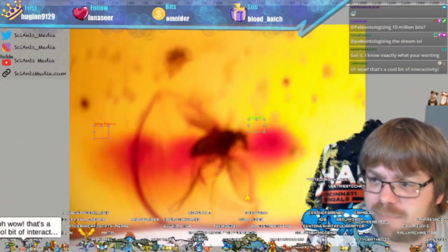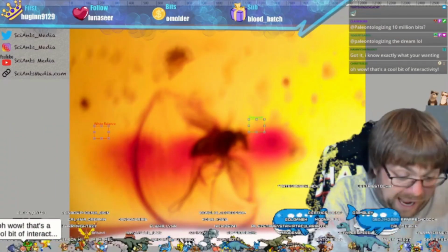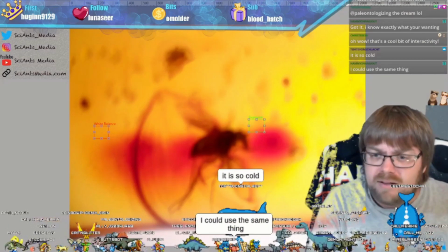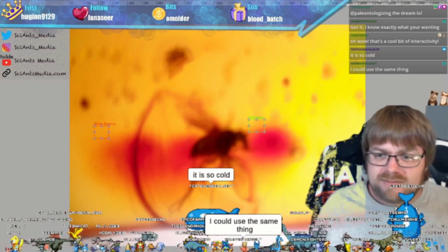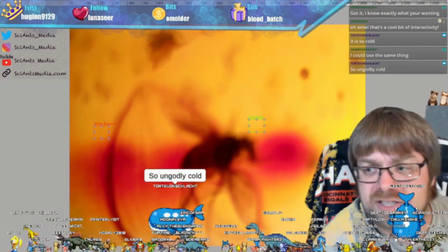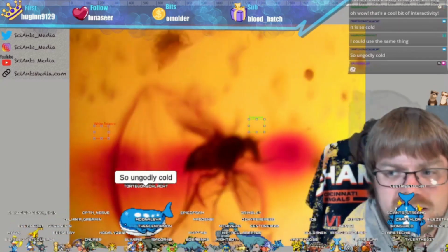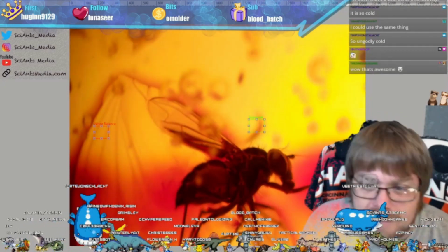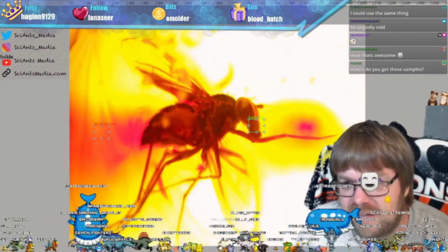This is a live sample. I have the sample in front of me. I'm putting it under the microscope. It's 30 million year old amber with an insect in it. Tell me if this is cool. 30 million years old, preserved in amber. Here is our little insect. I think this is a beautiful sample. It's one of my favorites.